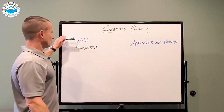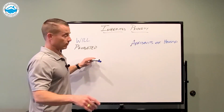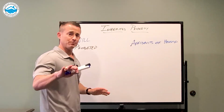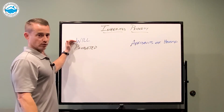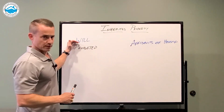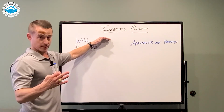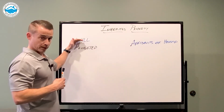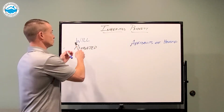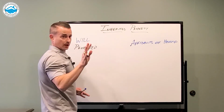Okay, so best thing's the will. Was the will probated? Okay, if it was, then you can follow those steps. If not, you probably need affidavits of heirship. Keep in mind, even if you have this will, sometimes you need a combination. So if Mr. Smith has passed away and he left the property, but he was married to Mrs. Smith, okay, and she passed before him. She didn't have a will that left it to him. Oftentimes you need affidavits to show how the title of that property got over here.